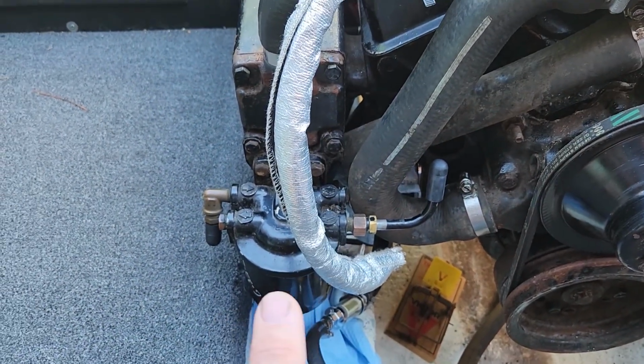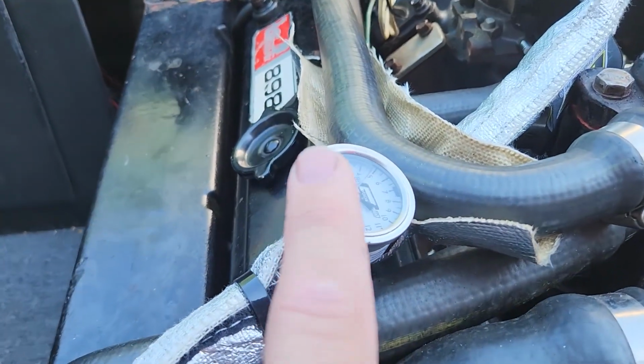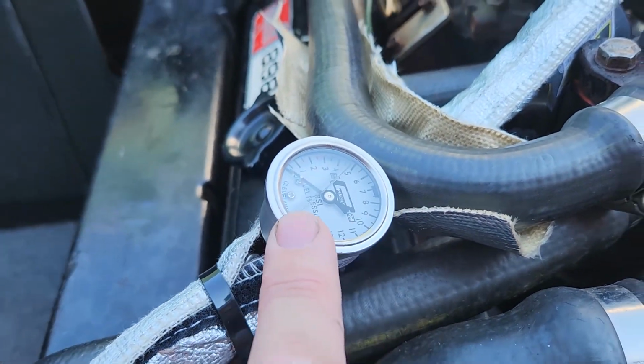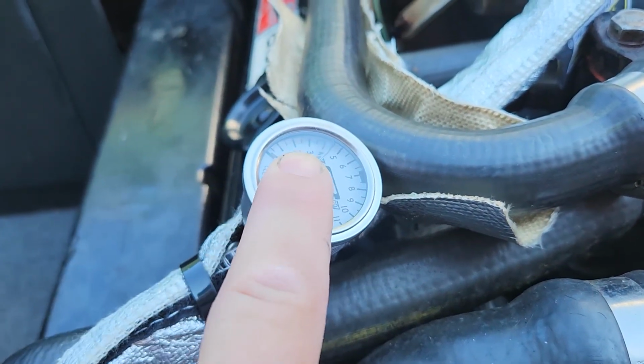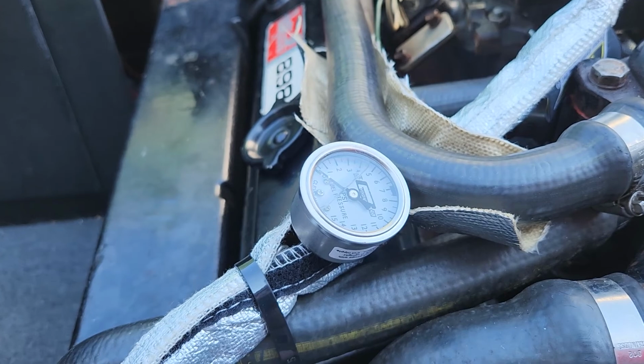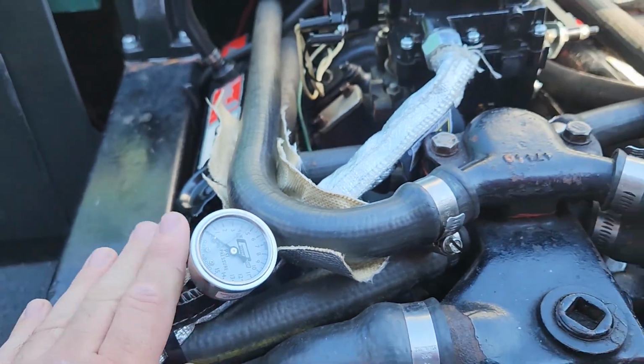But we'll pipe it back through there if everything works. This gauge, when we had it running though, we did run it. It never got as high as we want to see it. It was only down here around 2. I don't know. It seemed to run all right, but I don't know if the gauge is wrong or what. But we'll see what this pump does.